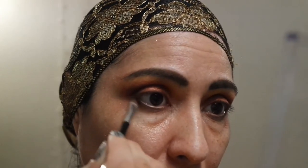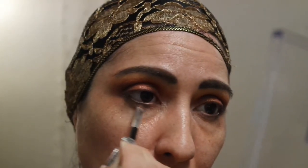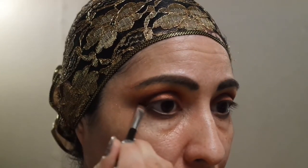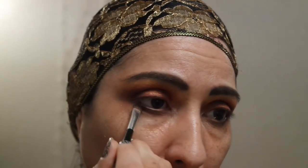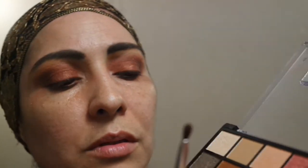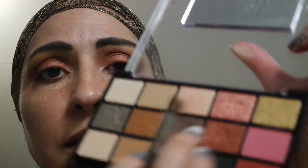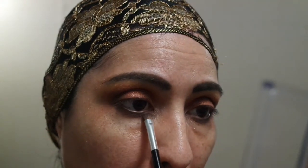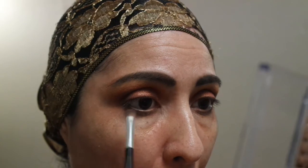Okay, go ahead and put some pink as well. And I'm gonna put some of that pale pink. I use this bronze, and then I use this matte pink, and I'm going to use this nude pink also for the bottom.